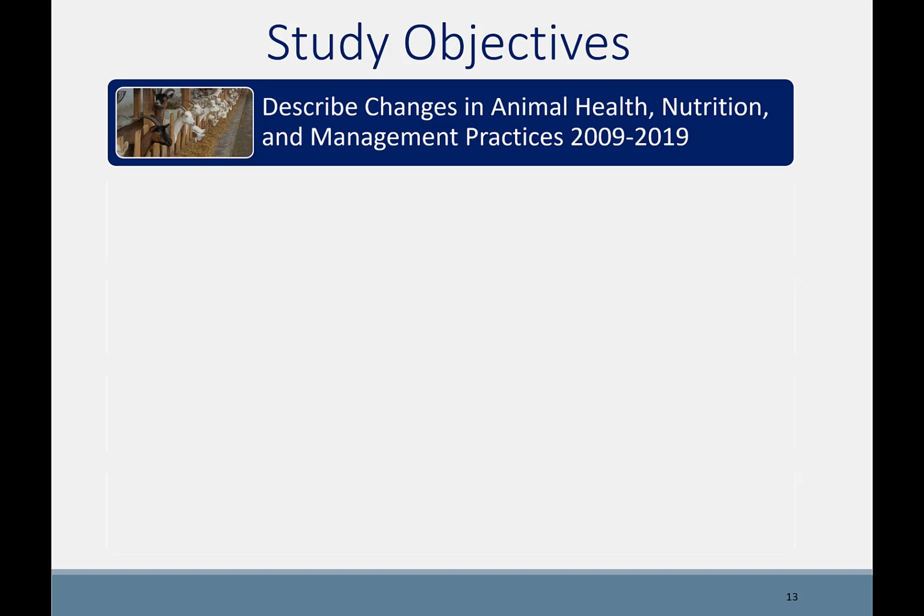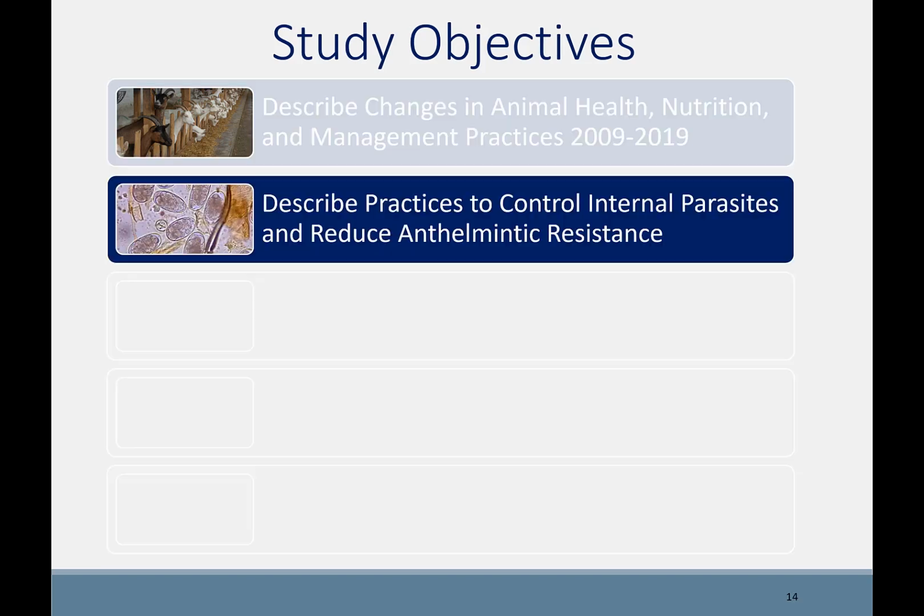All right, so based on the needs assessment, based on working with the industries, talking with universities, researchers, we've developed these study objectives. One of them is to describe the changes in the industry in animal health, nutrition, management practices between 2009 and 2019. So, no surprise, we're going to be looking at practices that producers use to control the internal parasites and reduce anthelmintic resistance.